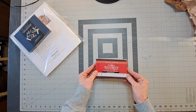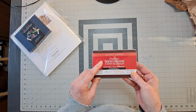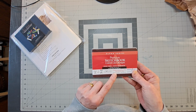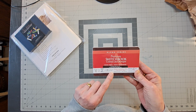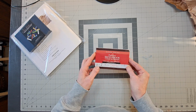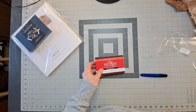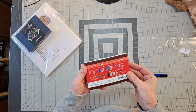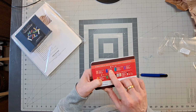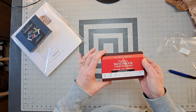Okay, so we have a Stillman & Birn Alpha Series Premium Sketchbook, and it's like mixed media, and it takes dry and, let's see, some wet. I do have a Stillman & Birn book, but it's a watercolor. It's a thick one, and it's the Beta series, I think. I've never tried this. We're going to open this up. Hang on. Okay, have the plastic off of it. This is 150 GSM and medium grain, and the Beta series is the one I have, and that's the 270 GSM. But let's open this up.